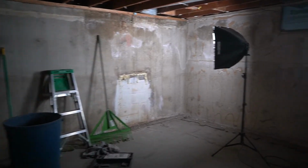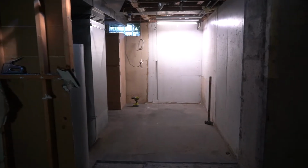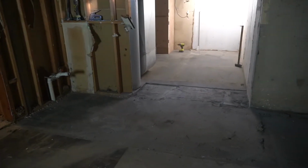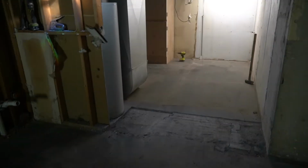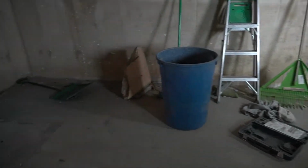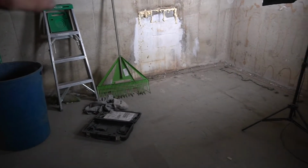Day 5 of the project, and we are officially done with 99% of the demolition part. Today we got our dumpster taken away from the chimney. We removed 13,000 pounds worth of brick, so that was fun to move in that trash can right there. But other than that, like I said, demo is done. Now we'll be doing some surface prep on the walls and the floors.